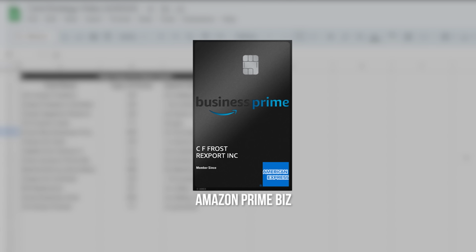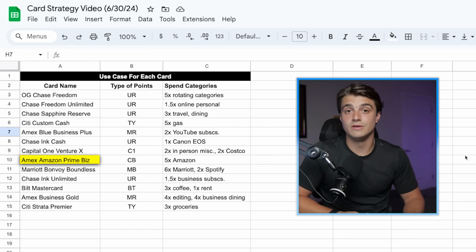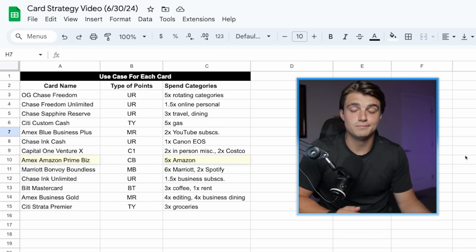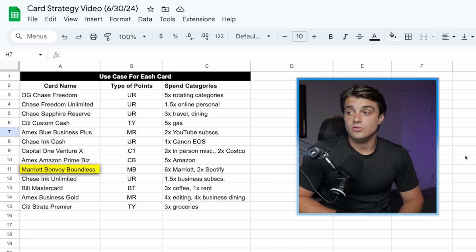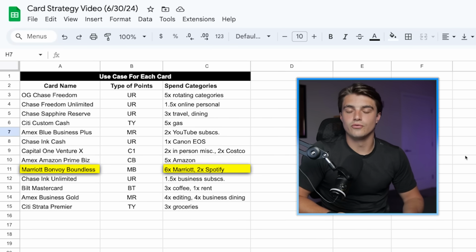Then I have the Amex Amazon Business Prime card, that being the only cashback card that I have, giving me 5x back on all of my Amazon purchases. Super simple, and I don't really have to think about it. The Marriott Bonvoy Boundless card is one that I also very rarely use. I use it for the 2x back on Spotify just because I want to keep the card active. And then I also, of course, would use it for any of my Marriott purchases, which it would give me 6x back for. But this card is mainly in my setup for the benefits that it offers, which again, we're going to cover later.